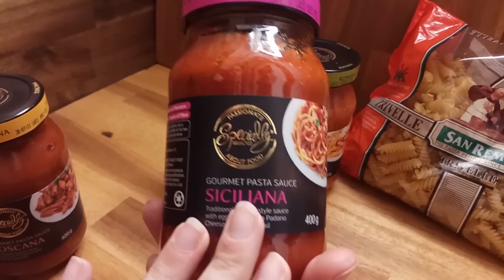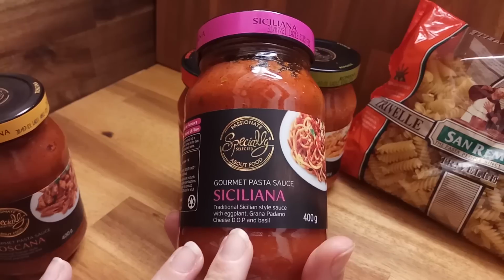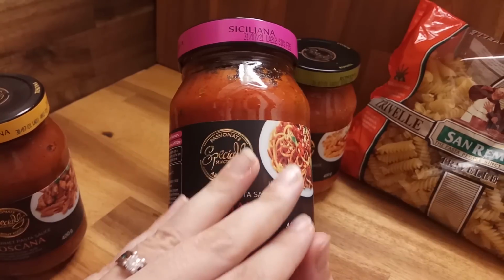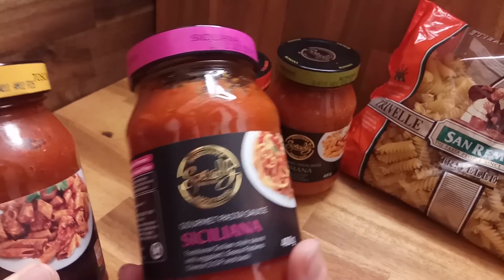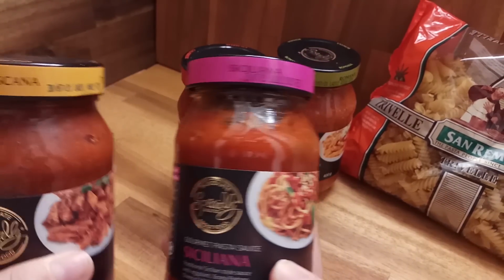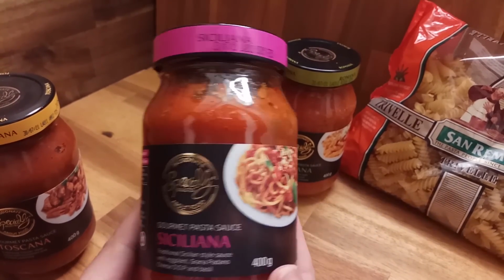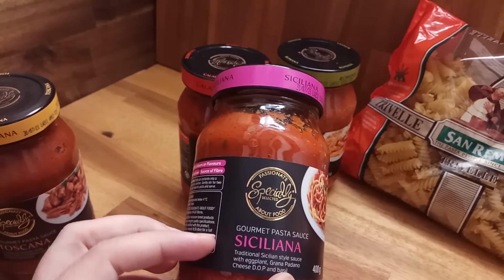The next one we have here is the Siciliana. This is a traditional Sicilian style sauce with eggplant, Grana Padano cheese, DOP, and basil. So if you look, just looking at the sauces, you can almost see just a little bit of difference in color and temperament. Oh yes, sauces have their own temperament. The Siciliana, or Sicilian, depending if you want to go more Italian or English there.